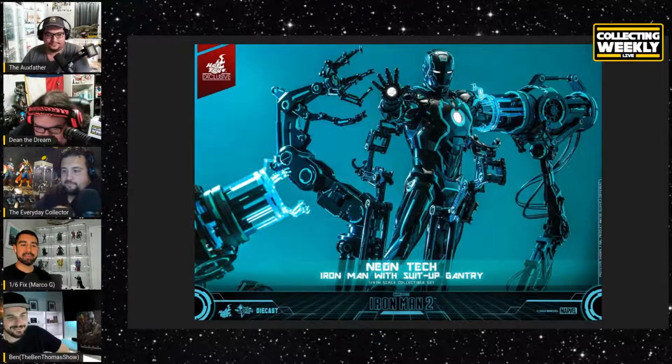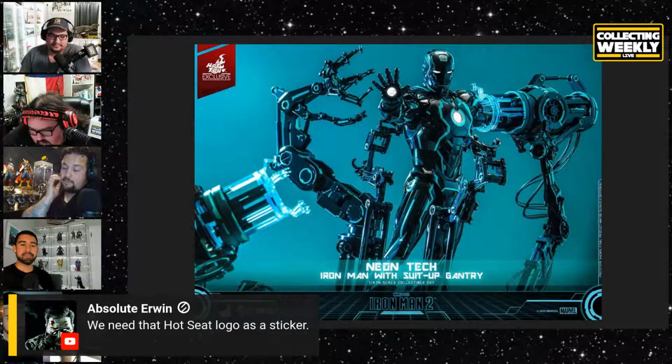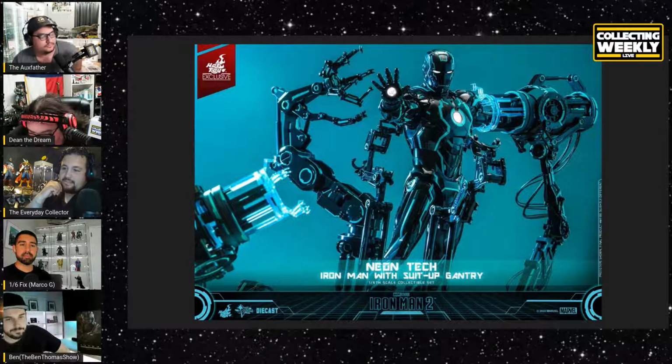Yeah, for me, if I was going to pick up a gantry, I'd have to go back and pick up the original one. Unless you're a completist, I can't see having this as the representation of the gantry in the collection without having the original one. It's a nice artistic take, but at $640, I think it's going to be heavily discounted afterwards, at least in the North American market, because I can't see this selling out quickly at that price. You'd have to assume it's going to the bargain bin.